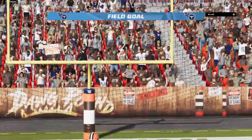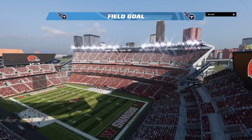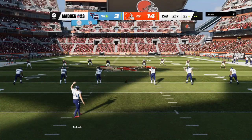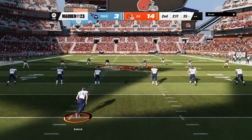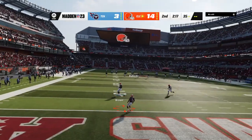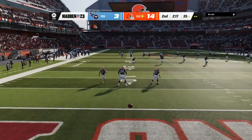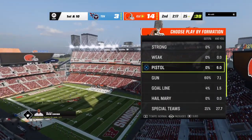Bullock's kick is good. And they will get themselves on the board here at 14-3. So from an offensive perspective, at least able to get on the board here right in front of the 2-minute warning. Yeah, now it's time to talk about complimentary football, isn't it? Because if the defense can force a 3-and-out, there could be enough time on the clock that they can get the ball back for their offensive guys and maybe put some more points on the board before the half.